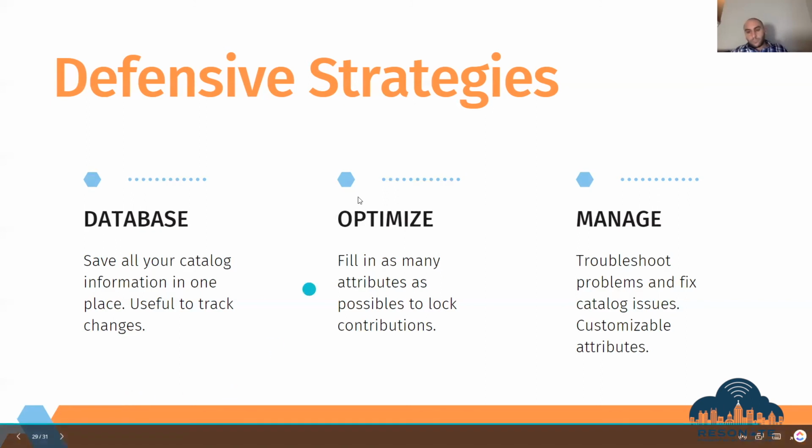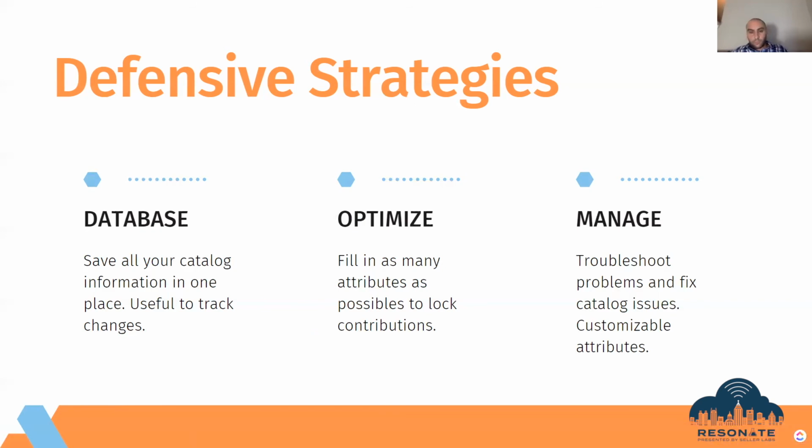The other part is optimize. Use this as a defensive strategy to optimize your listing as much as possible. So use all the attributes that you have in a category listing report and upload them. Not everything, and this is important, will be shown in the detail page, but the information is in the backend, and that's important because if you have brand registry, and most of the time when we own the ASINs, that gets locked.